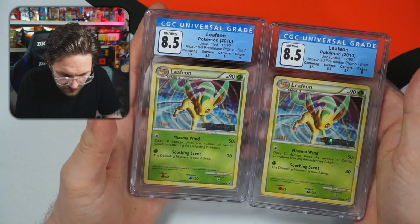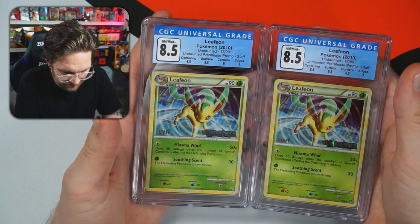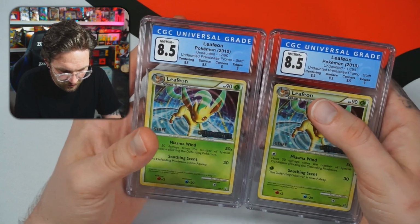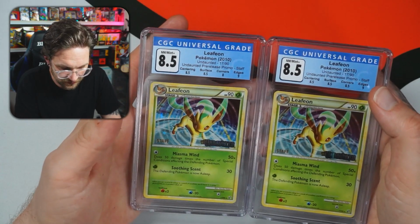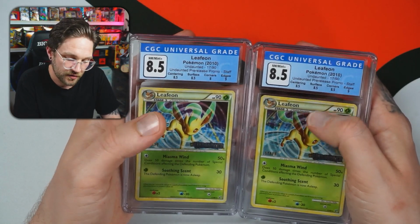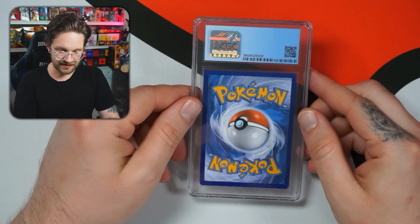Oh, this one got an 8.5 on corners. I love the subgrades, by the way. Absolutely love that. And that is very interesting. Now, I wonder if our prices change slightly because of the subgrades or not. It'd be an interesting thing to bear in mind when pricing stuff with subgrades, whether you do knock it down. Because we've got 2. Okay, 2 cards left.